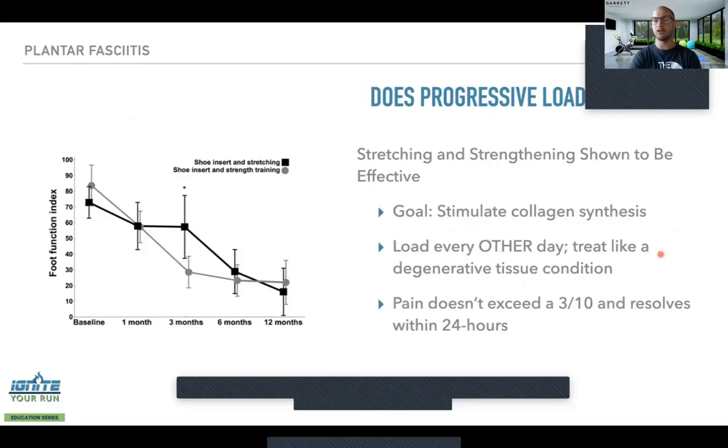This is a research article, Ratliff et al. This is one of the best ones that has come out that has started the thought process on we need to load these things a little bit more than we are, these types of injuries. So does progressive loading actually help? This is the foot function index, which essentially tells a person's level of pain, limitations and disability from experiencing foot pain. You can see that at baseline, right, people are rating themselves up in this like 80, 70 range here. Over 12 months, you can see just the improvement in terms of pain and disability. People are feeling a lot better. People are moving around and becoming more active.